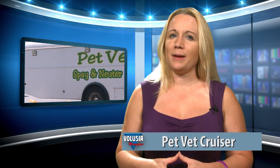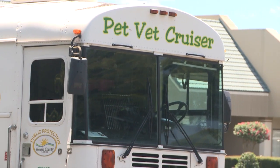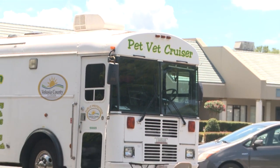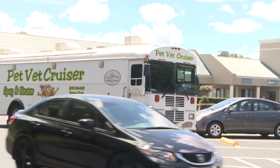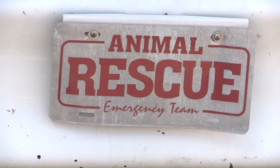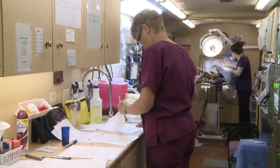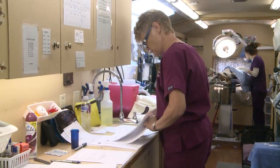volusia.org/emergency. If you see a large bus-type white vehicle with a dog and a cat on the outside, most likely you're seeing Volusia County's PetVet Cruiser. This state-of-the-art mobile clinic provides spay and neuter services to residents in the unincorporated areas of Volusia County and the cities of DeLand and South Daytona who financially qualify. This mobile clinic visits several locations every month throughout Volusia County.